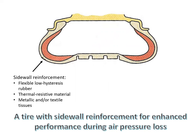Some tires may be found with sidewall reinforcements to improve their performance if the tire loses air pressure. These tires are sometimes referred to as run flat tires. They may be driven for a short time and distance without air pressure, without serious damage to the tire and rim. They are not meant to run for long periods of time in this fashion, but rather allow the driver to drive the car to a suitable location for changing or repairing the tire.